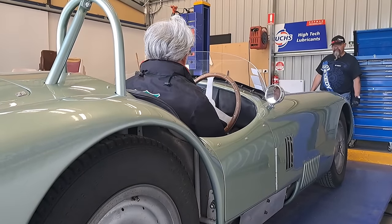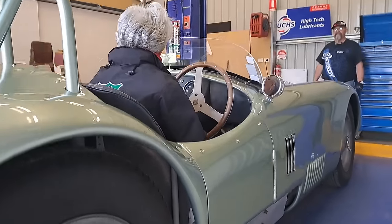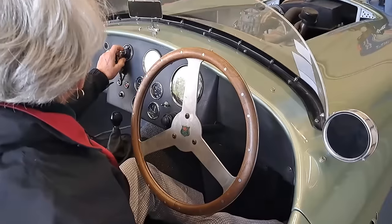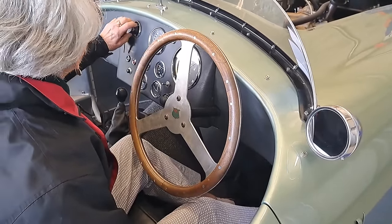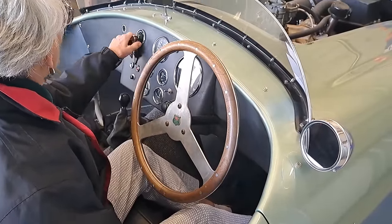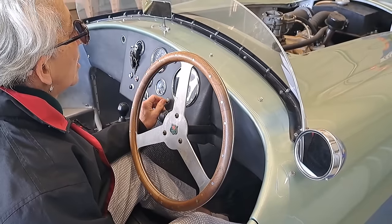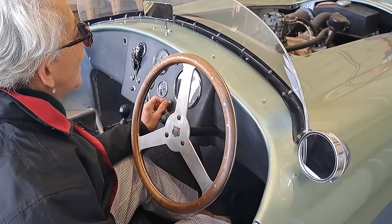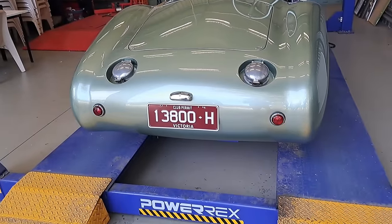Lights, blinkers, please. Yep. High beams. Blinker. Other side, yep. Blinker on this side. Blinker. The other side, yep. How are they going in the back? Brake lights, reverse lights. No reverse lights. Oh well.